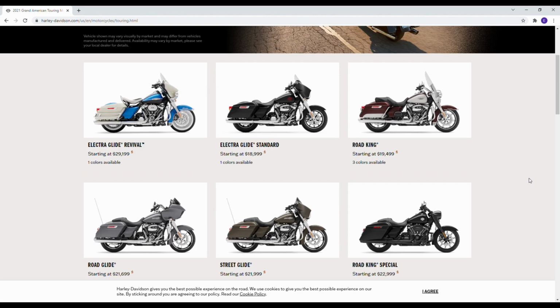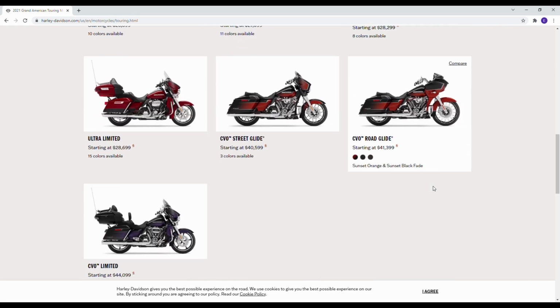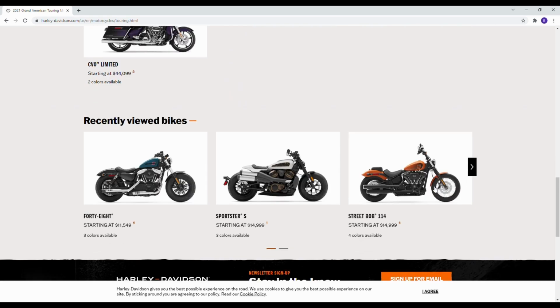So kind of like the Softails, these bikes are all going to share a lot of similarities. They're all going to share very similar frames. You've got just a couple different variations. So like the Road Glide Limited comes with the tour pack, comes with the fairings down here on the crash bar to give you a little bit more wind protection. So this one is really oriented to somebody who's going to spend a lot of time on the highway, rack up tons of miles. That's what they designed this bike for.